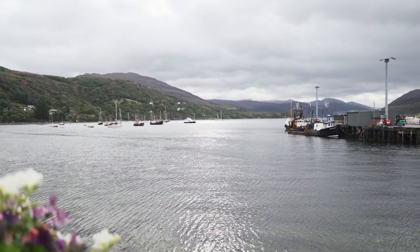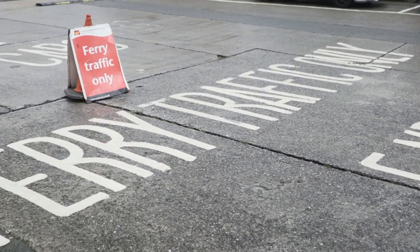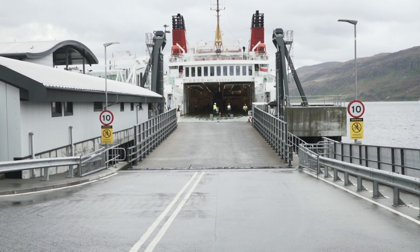So this is the village, as it's known, Ullapool Harbour. It's where the ferries drop off, pick up, drop off. So it's quite popular, people going across to the islands, Stornoway and the like. So let's take it down here.